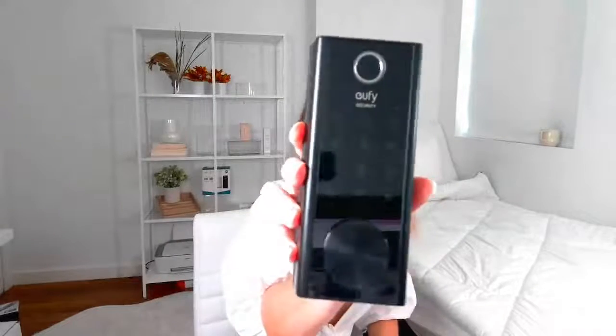This is my eufy Smart Lock Touch. This is what it looks like, as you can see. You can put your finger on it, so it does have fingerprint. You can set different fingerprints for everybody in your household. You can make sure that everyone has a fingerprint profile inside of your eufy Smart Lock Touch here. So that's what's really cool about it. Then you can set these pin pads.